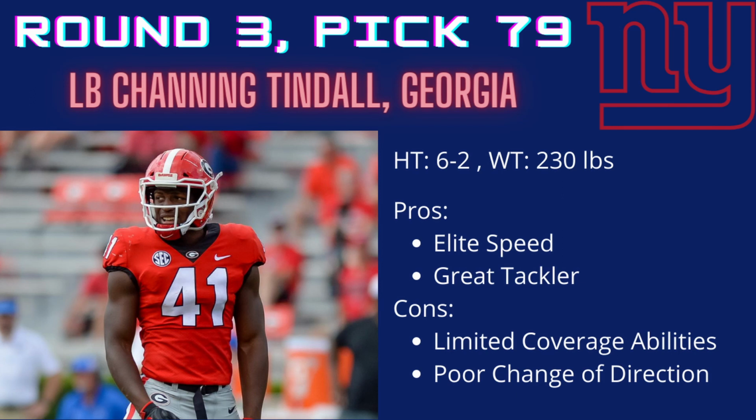I think he certainly has gone up mocks after the combine. I'll get to that in a bit, but I want to talk about what he does best. He has elite speed, and he's a great tackler. Now, the problem with him is he is very limited in coverage.